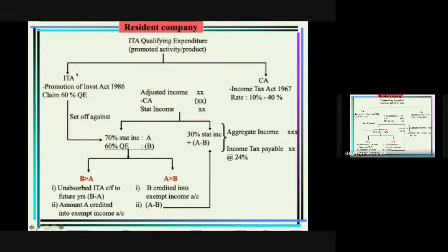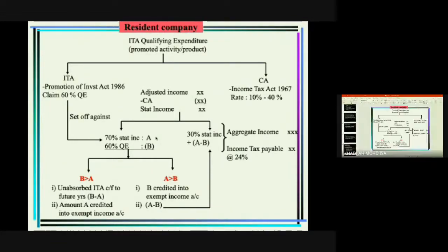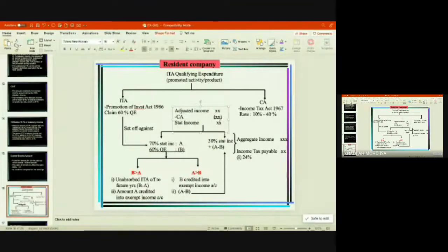Then when you have your ITA, you have to compute what your QE is, then what the 60% of your QE is. This will be set off against 70% of your SI. Let's say the SI here is 100. So here is 70.